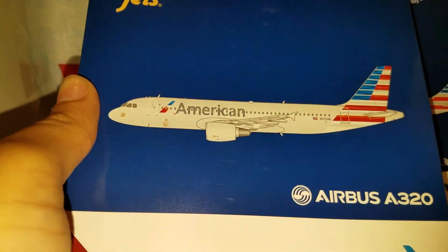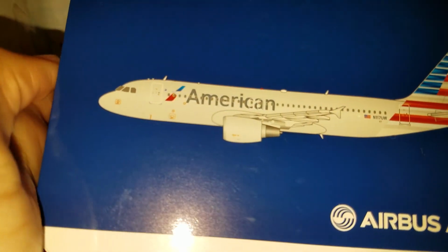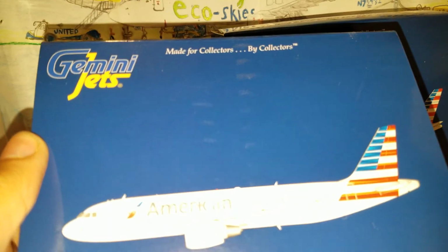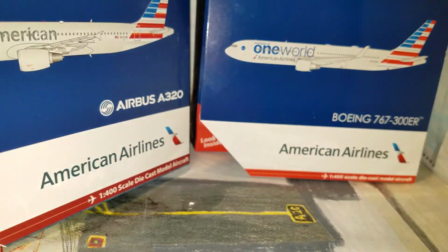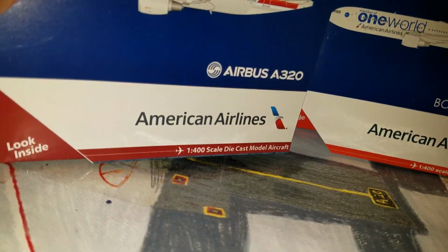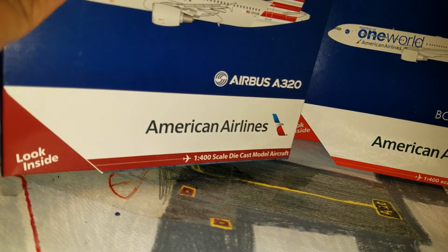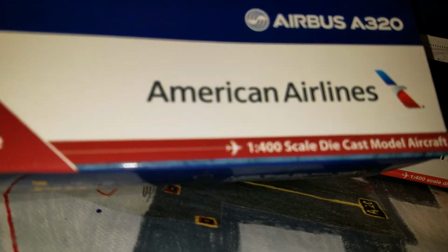With this type of engine, it's our first A320 with this type of engine and our first A320 American Airlines. So you got the same as the 767 box, but this is a darker red, as you can see. On the 767 box, it's lighter red, and then on the American A320 box, it's darker red, kind of a burgundy color.